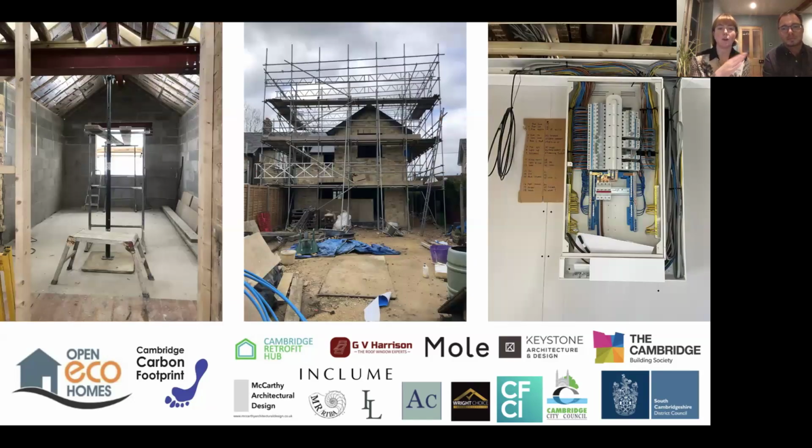So this starts to show the extension taking place. What we actually did is we replaced, not completely the footprint of those original lean-to extensions, but a very similar area. We replaced half with a 2-story extension, which you can see in the centre here. And then to one side, where the conservatory was, it came out to the same point, but we just left that as single story.